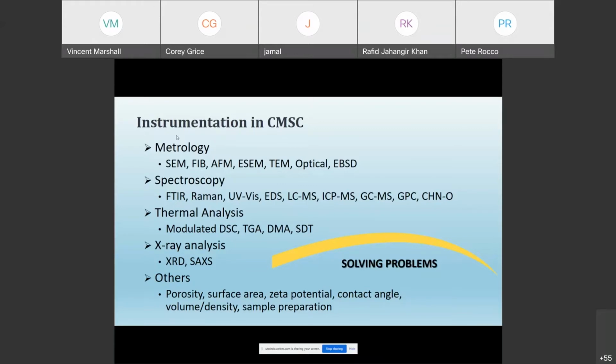Atomic force microscopy, we have an environmental scanning electron microscope, so that's something convenient for looking at samples that need just rough vacuum, that maybe you don't want to completely desiccate them, so maybe gels or biological cells. Optical microscopy, we have several options of that. Electron backscatter diffraction, that's a capability that we have as part of one of our SEMs.